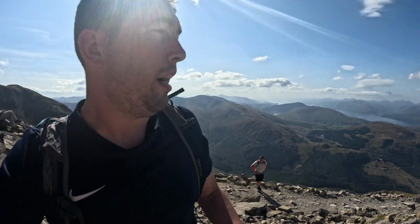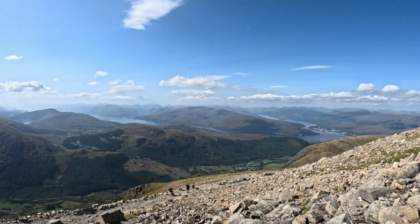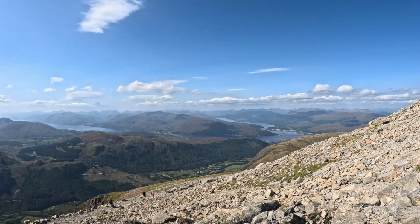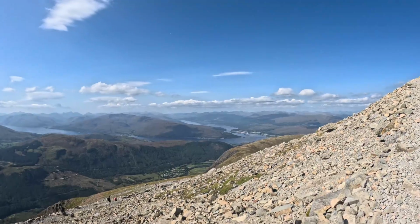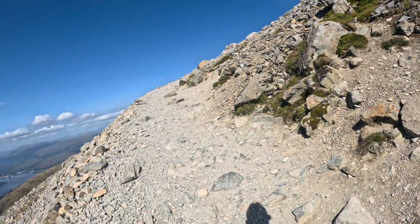Okay, so I've just made it to the third zigzag, and these are the views. Stunning views. Anyway, we're carrying on up here and we're getting there.